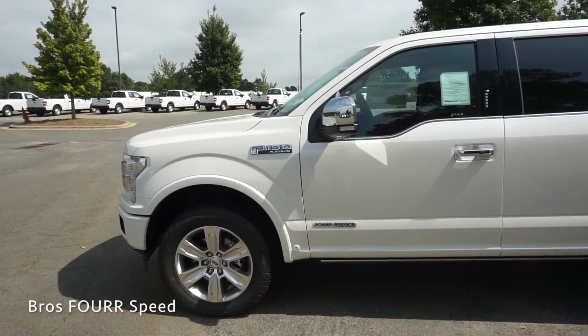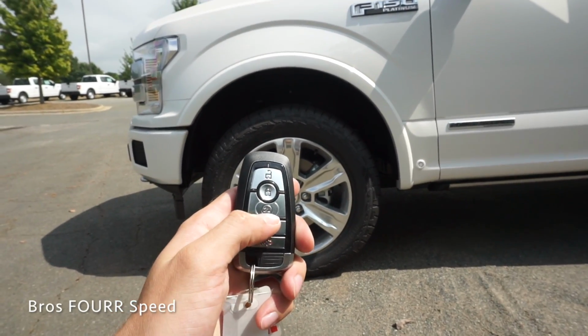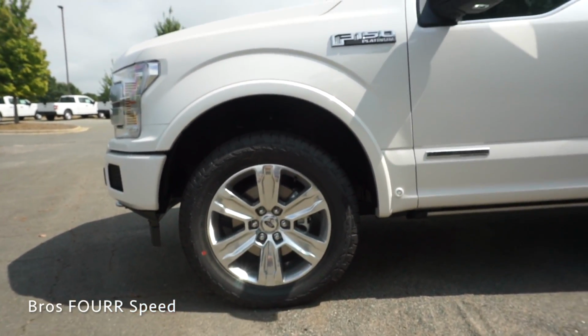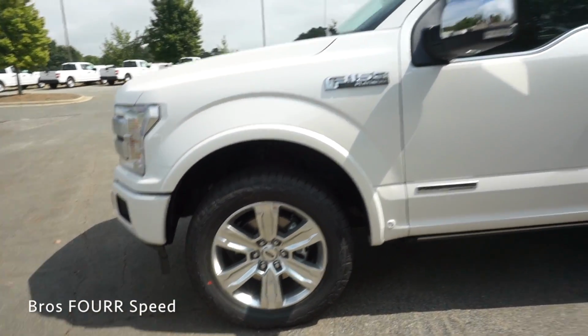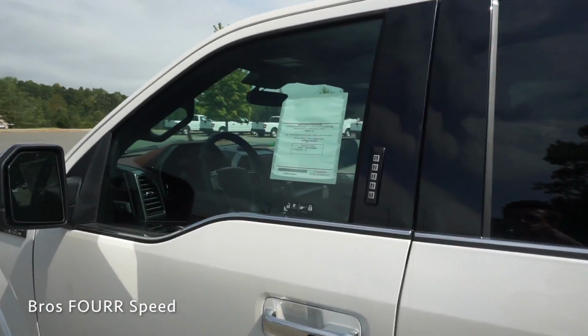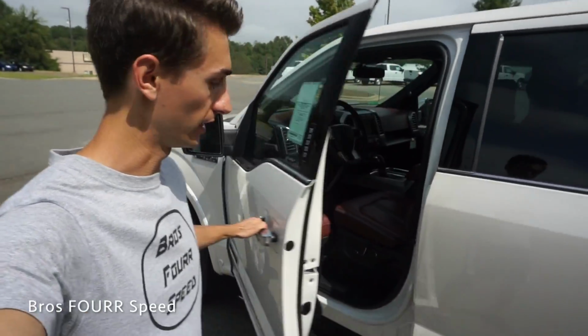And before we go ahead and take a look at the interior of the truck, with the vehicle locked, all I have to do is double tap on the engine start-stop button and the vehicle will start right up. And then pressing the button again, it'll shut the engine off, and then keeping the key in my pocket, all I have to do is grab the door handle to unlock it. And of course you do have the keypad on the side as well. So grabbing it, already unlocked.